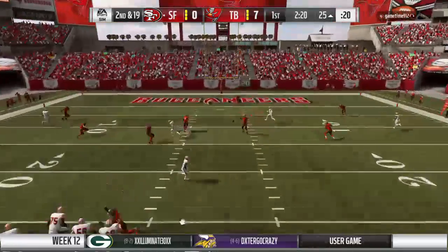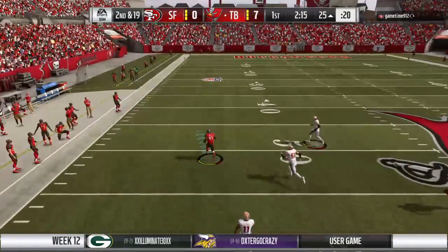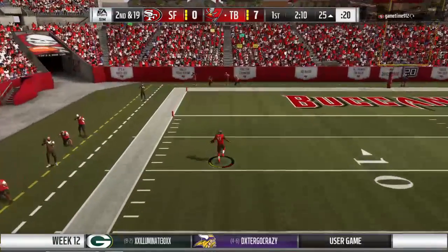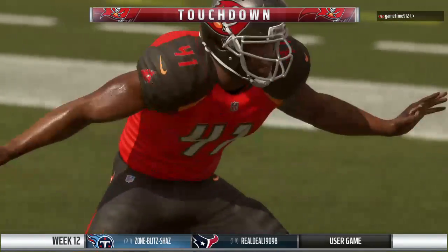Looking to throw, Garoppolo. And he fires one that's intercepted. Picked off at the 13. The Red Sea parts, and there he goes. And it's a pick 6. He brings it back to the house for a Buccaneer TD.